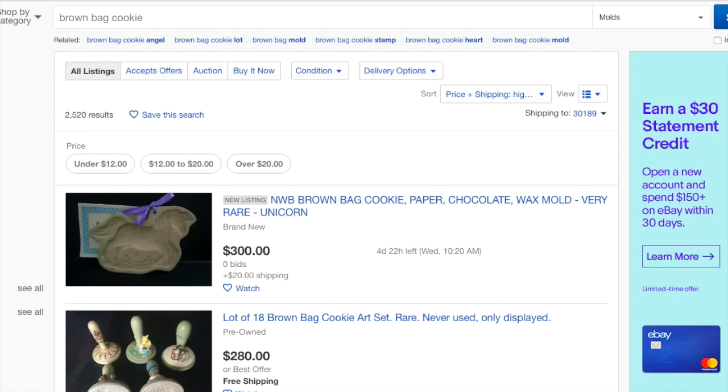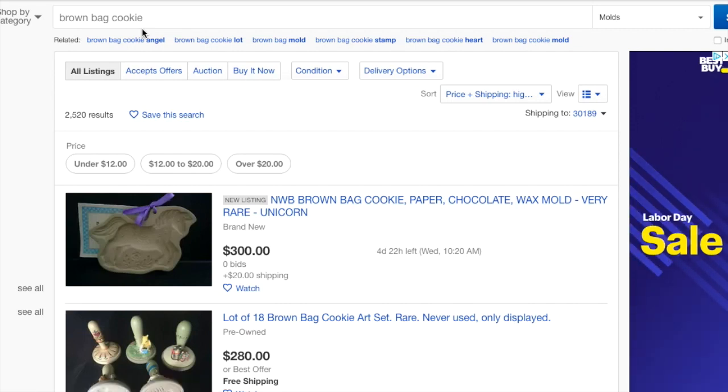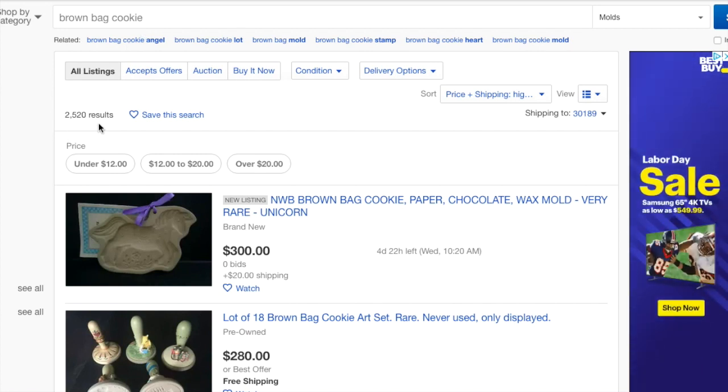So here we have active listings. There are just over 2,500 active listings, and I just put in brown bag cookie because some people call it a mold, some people call it brown bag cookie art, they call them cookie stamps. So there's a lot of different names. So there may even be some results in this search that are not exactly brown bag cookie molds that I'm talking about, but you get the idea.